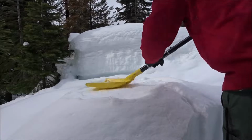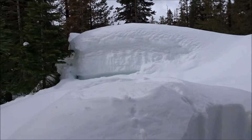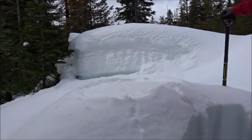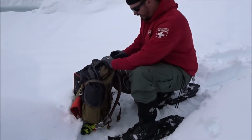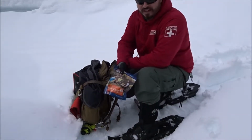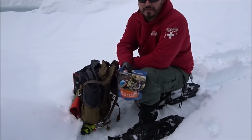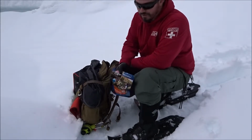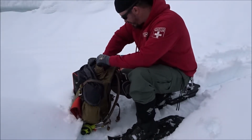Just trying to make it flat, visually appealing. Doesn't really matter that much though. Today's dinner, chili mac with beef, just a Mountain House meal. Nothing fancy, I just want something fast because I didn't plan on being here super long today.